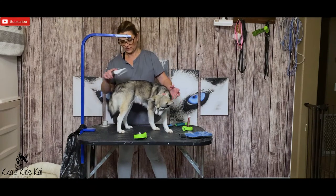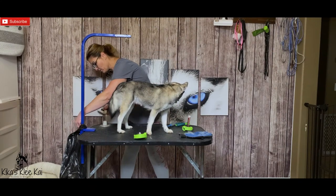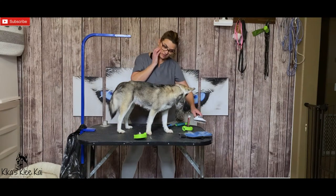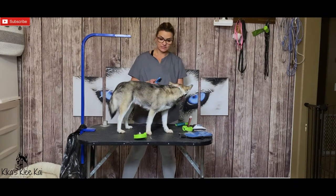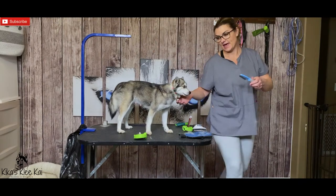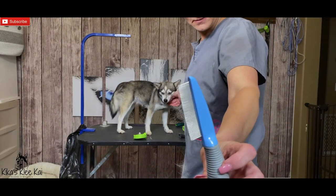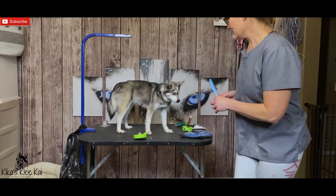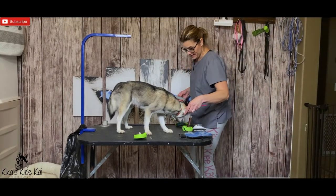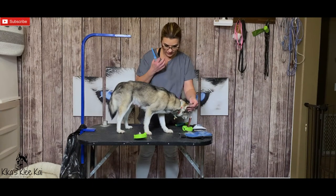Okay, so now I'm done with my slicker, let's just say. And then I move on to my rakes, and I use two rakes. One of them is really a flea comb, but I use this for her head, her ears, her feet. Do you see how fine tooth that is? And I use that in this area because I can't get a rake in here, right? The slicker's gonna hurt her little ears.